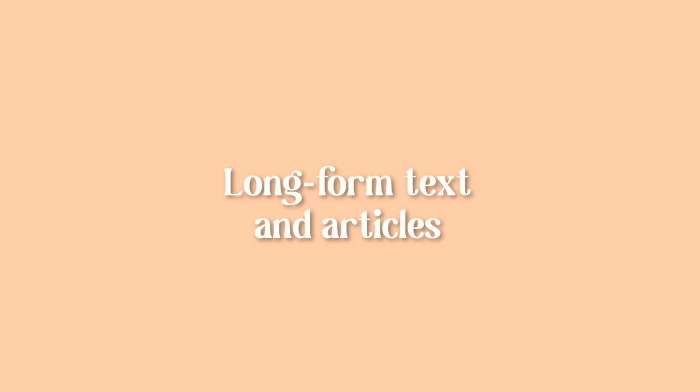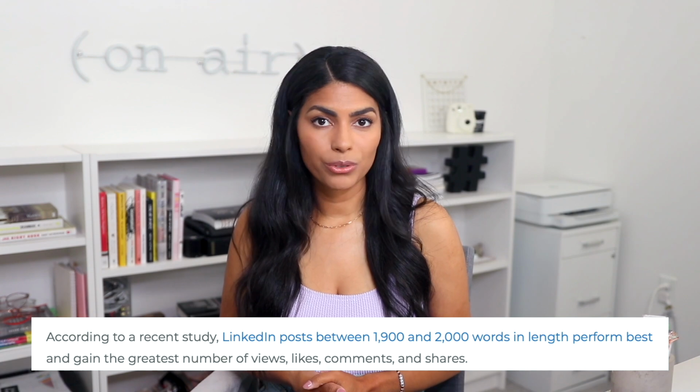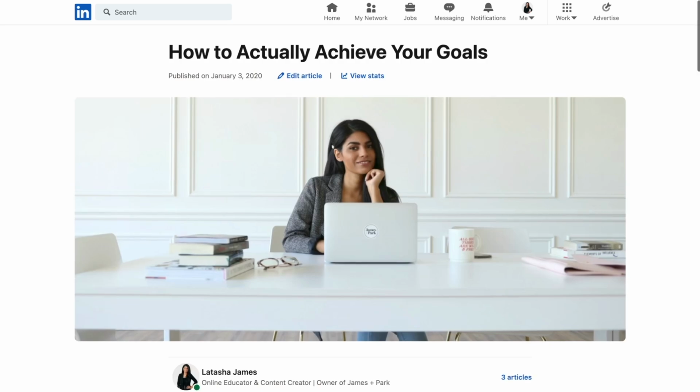Long-form text and articles. Longer text posts also work really well on LinkedIn, with posts between 1,900 and 2,000 words performing the best, according to some research. You can actually post blog articles directly onto the LinkedIn platform as opposed to linking out to an external website as well, which is a great way to increase your discoverability since LinkedIn is SEO and search friendly. It's not a bad idea to make sure that your blog posts are also housed on your website, but you can definitely take advantage of long form written content on LinkedIn by repurposing them onto the platform.